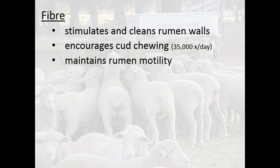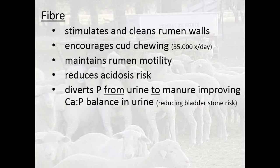It maintains rumen motility. It'll reduce acidosis risk. It actually diverts phosphorus away from the urine and into the manure, and that helps with the calcium-phosphorus balance. So we all know the cereal grains are low in calcium relative to phosphorus, and for finisher lambs in particular, that calcium deficiency and the imbalance can lead to issues such as bladder stones. On the breeding ewe side, it can certainly lead into problems like milk fever.